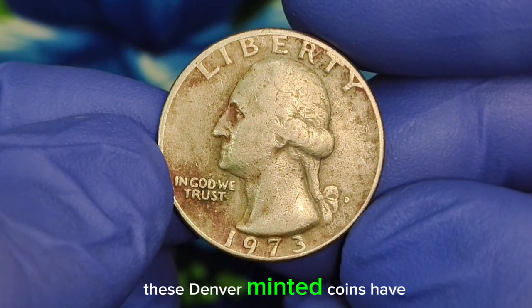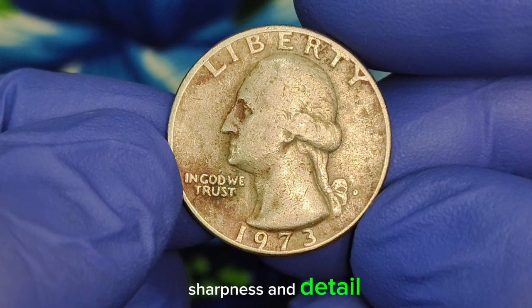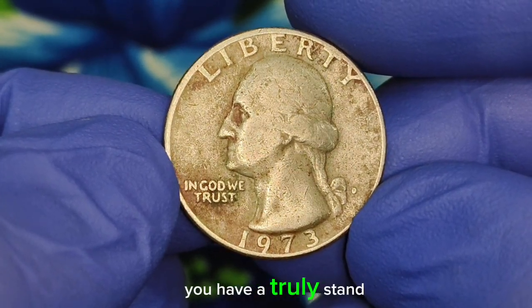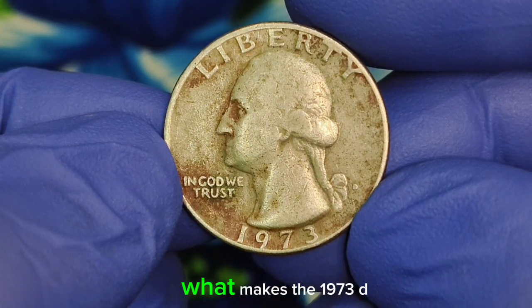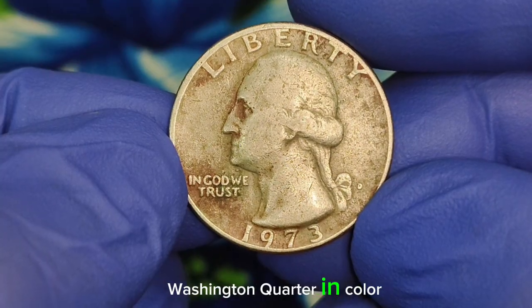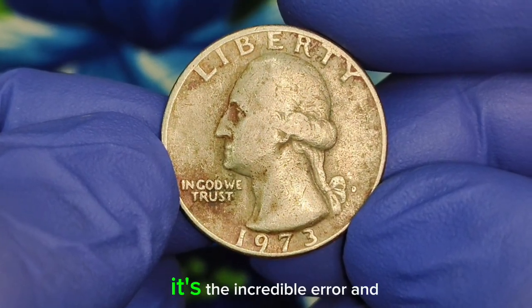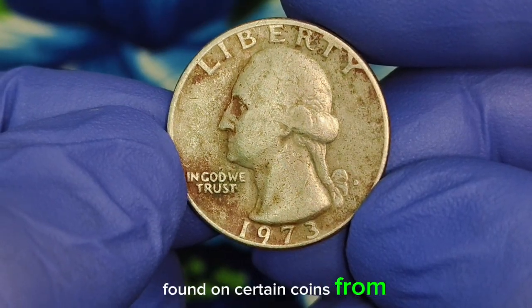These Denver minted coins have long been recognized for their distinct sharpness and detail, but when you combine that with a rare color shade error, you have a truly standout collectible that transcends ordinary coinage. What makes the 1973 D Washington quarter in color shade condition so unique isn't just its age. It's the incredible error and toning patterns found on certain coins from this mintage.